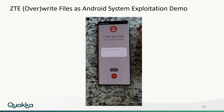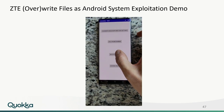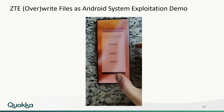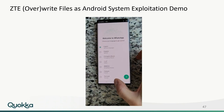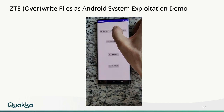So now we start an arbitrary component, perform a phone call. We don't have service on this device. We delete the user's photos. And then we're going to start WhatsApp, showing it's the official legitimate version of WhatsApp. Then we go back to the POC app.